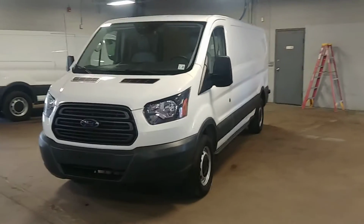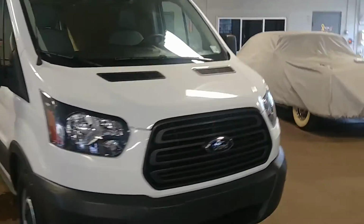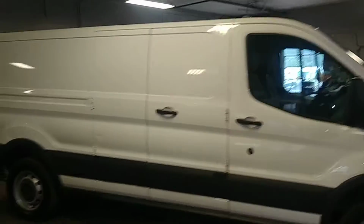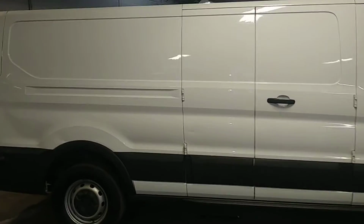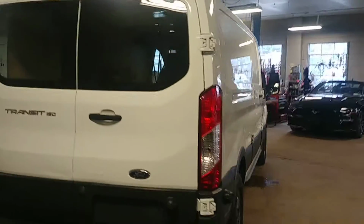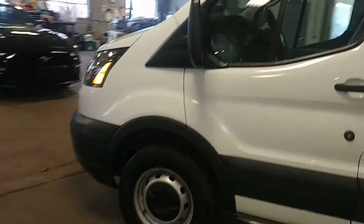All right, ladies and gentlemen, Northeast Leasing here, proud to present this 2017 Ford Transit. It is the T-150, long wheelbase, regular roof with 22,000 miles, power windows, power door locks, power mirrors, backup camera. Super nice and best of all, minimal damage on the body.